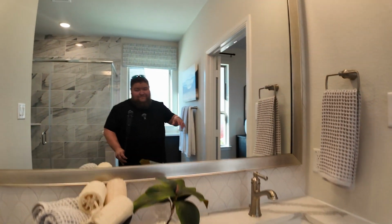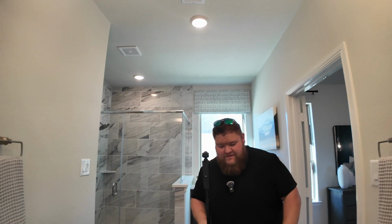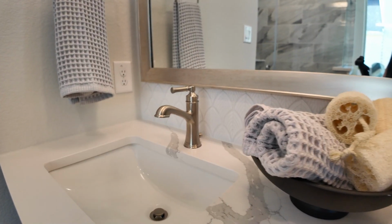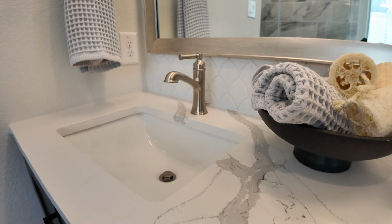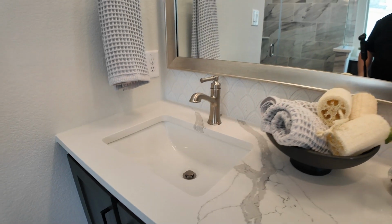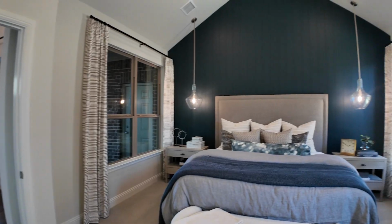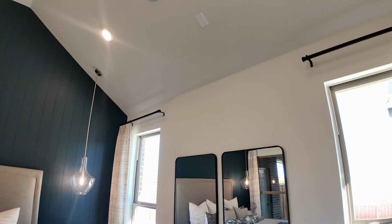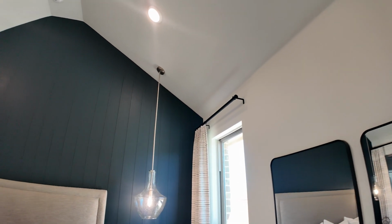Look at the countertops. Anyway, I think they call this a Carrera. This veining is really in right now, so you're seeing a lot of builders use that in their design catalogs.